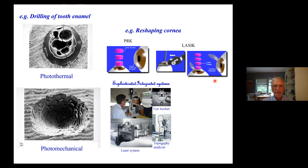I'm sure some of you have had it, particularly the older or the more vain members of the audience. This technologically has now become very sophisticated, with the laser treatment being integrated into sophisticated topographic and imaging technologies.